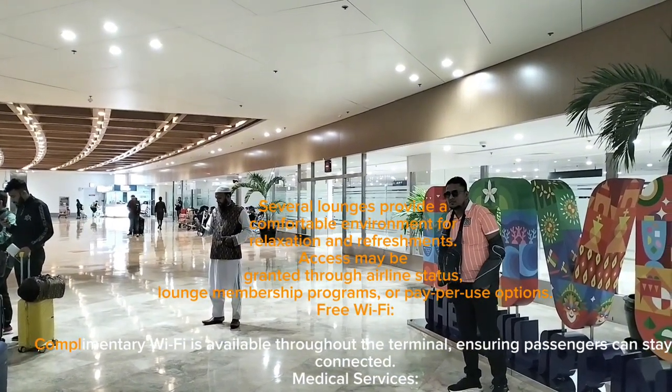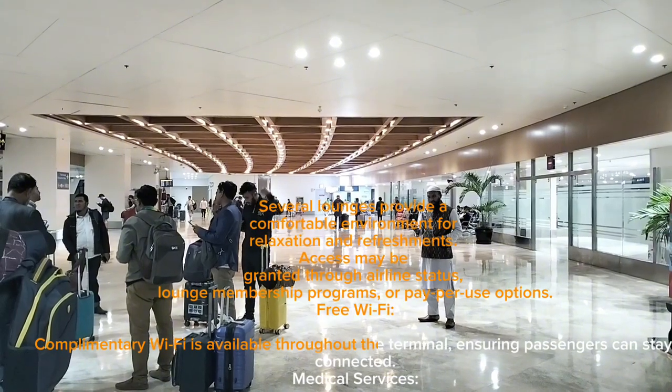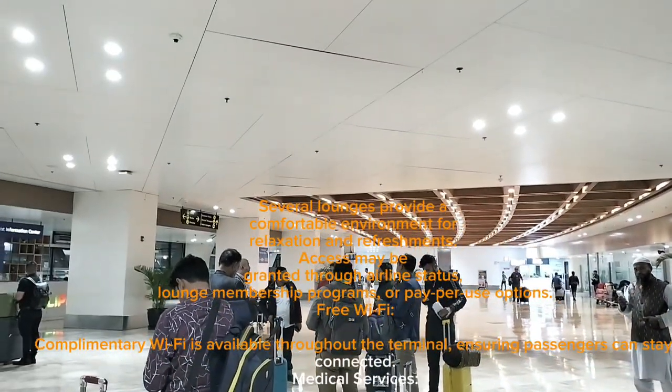Free Wi-Fi. Complimentary Wi-Fi is available throughout the terminal, ensuring passengers can stay connected. Medical services.